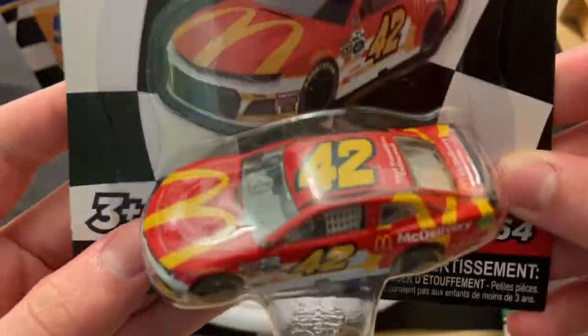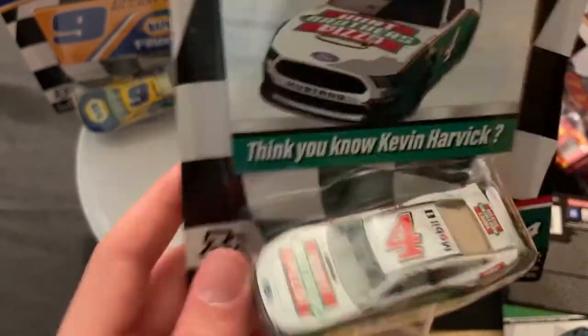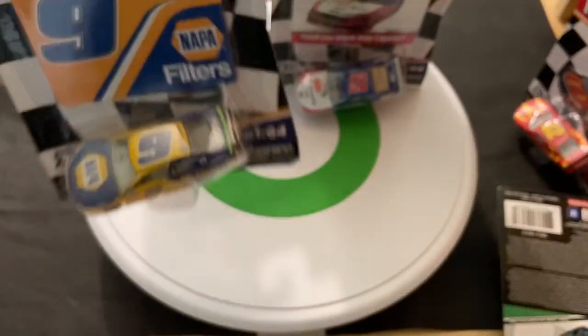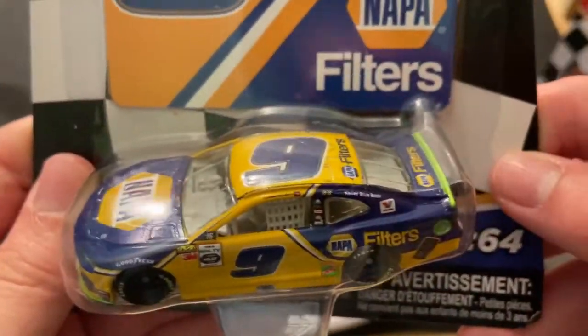Here's Kyle Larson's McDonald's car, also a surrogate Matt Kenseth car as well. Also in this wave is Kevin Harvick's Hunt Brothers Pizza, and that's a pretty interesting but welcome addition in my opinion. We also have the Chase Elliott NAPA Filters chase car. It looks to be the round of 16 chase car. I like this paint scheme. The NAPA filter is interesting, but I like the paint scheme.